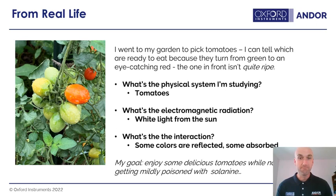So what's the physical system I'm studying? Tomatoes. And what's the electromagnetic radiation that I'm using to study them? In this very goofy case, it's white light from the sun. So what's the interaction? Well, some colors are reflected and some are absorbed. My motivation here is to enjoy some delicious tomatoes while not getting mildly poisoned with solanine, which I'm told is present in green tomatoes. I've never eaten enough green tomatoes to try to get solanine poisoning, and I've been told it's pretty mild. You'd probably get an upset stomach or something.